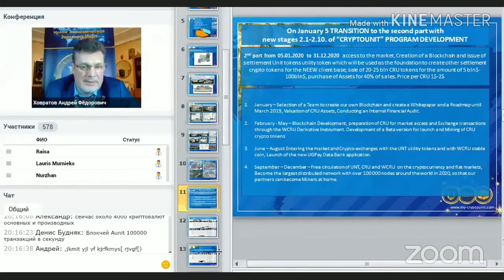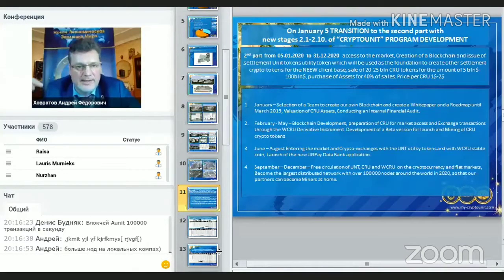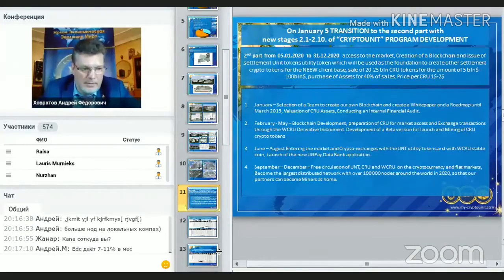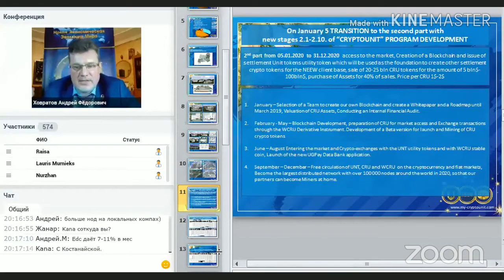When a person buys a node, he can earn from 5 to 10% per month on having a node at home. What is a node? This is a device connected, most importantly, to a good internet connection, to mine and generate the value which other people need and are ready to pay for. And this is one of our requirements.